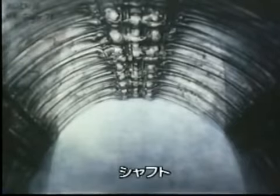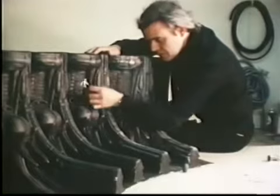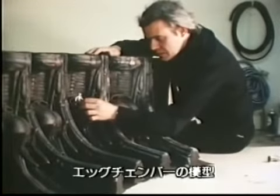Shaft with a membrane. The interior of the egg silo. Model of the egg silo.